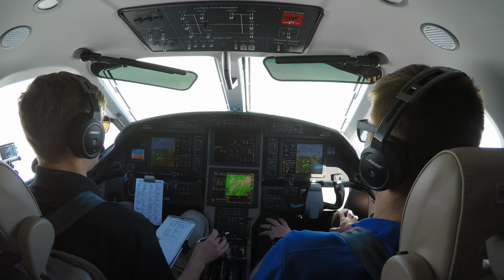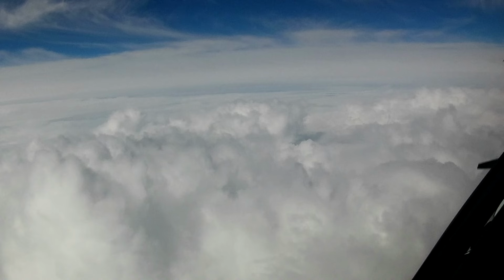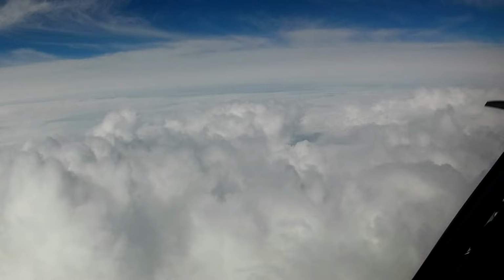687, moderate to heavy precipitation along your route of flight between 11 o'clock and 2 o'clock. It's going to begin in 5 miles. If you need deviations, just advise. Visibility 5. Light rain.